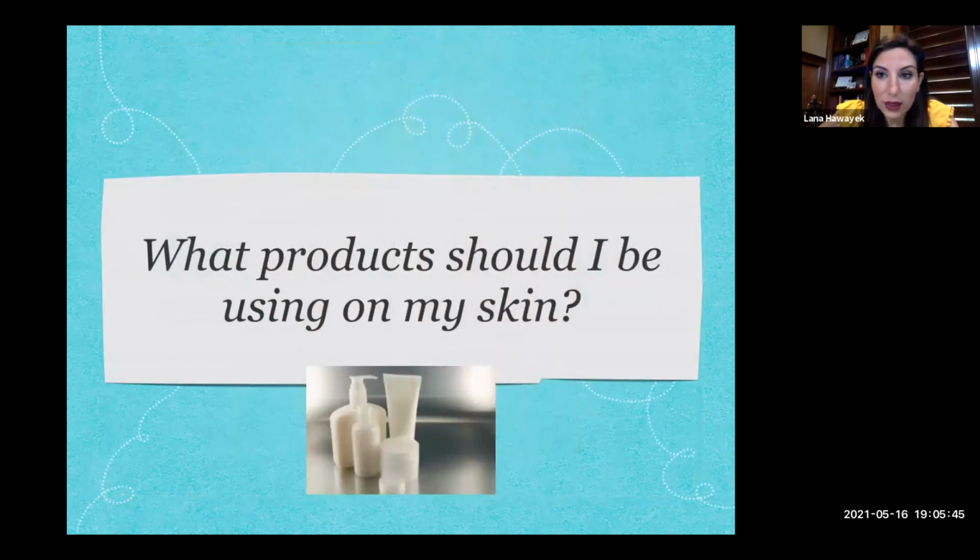Okay, so after I talked about aging, a very common question that I get is usually at the end of a full skin exam, even if it's just general derm, people will say, well, doc, what products should I really be using on my skin? Because there's so many advertisements and over the counter. You go to a drugstore or a Sephora or whatever, and you find all these creams. So people don't know, which ones should we really be using?